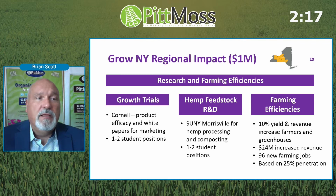For us to win the $1 million, we would do a few different projects with that money. So first, we would do some growth trials at Cornell, as well as some hemp feedstock R&D with SUNY Morrisville. We believe that we can use hemp as a waste material to integrate it into our products. And there's a really exciting part about that I'll talk about in a second.